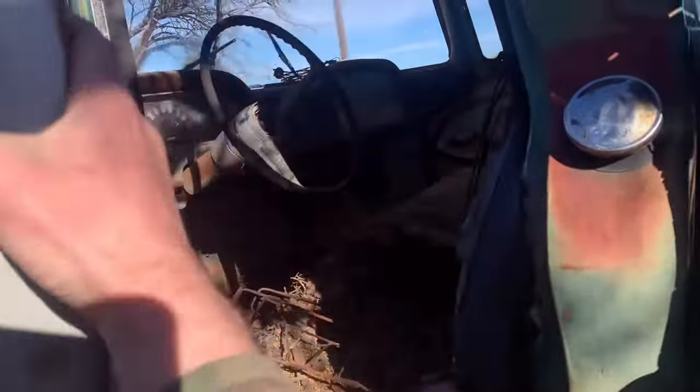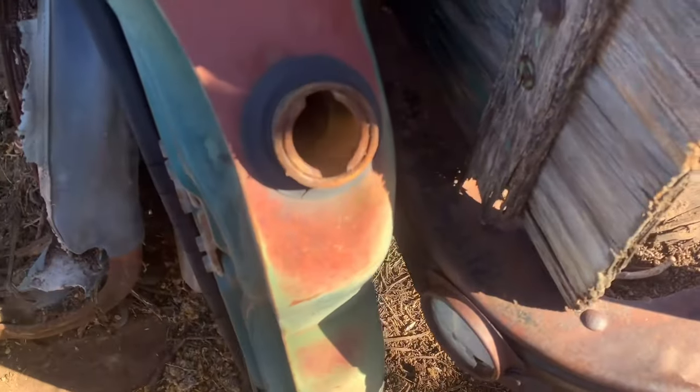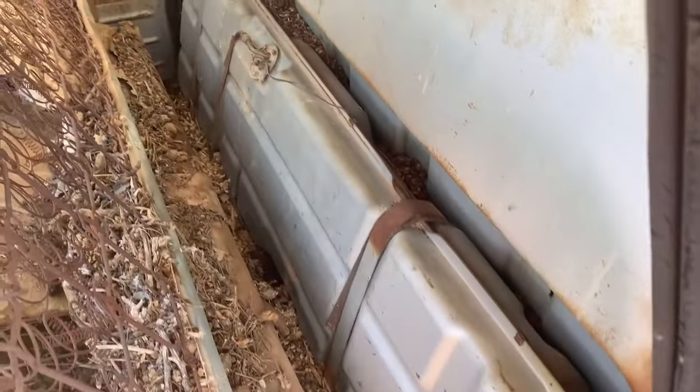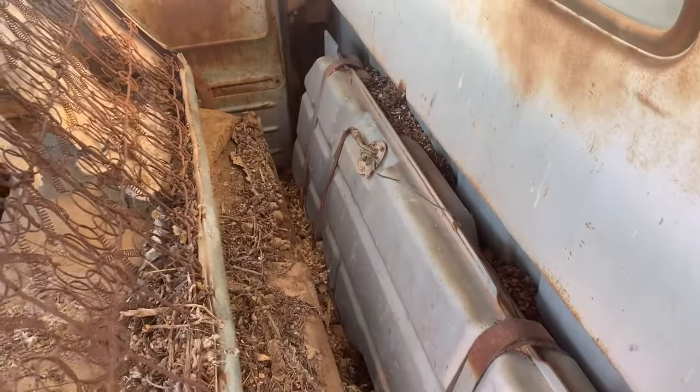Let's take a look inside the interior here. We got our gas cap. Let's see if we can get, ooh, I definitely smell some gas in there. It's definitely turned into varnish, but ooh. I don't know, sounds empty to me. Pretty empty at least. The gas tank looks all right. It doesn't look rotted through, but see all the pack rats that were in here? This thing is just stuffed full.